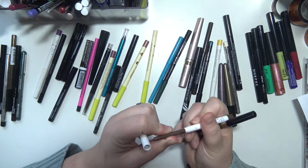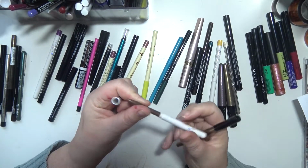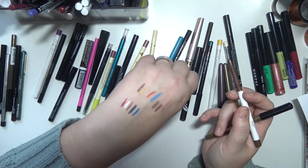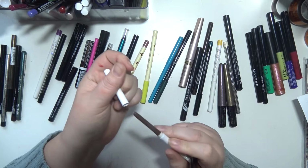This is a super old one, and this is like a copper. I don't think that they're going to be very similar. Yeah, they're definitely not similar at all.